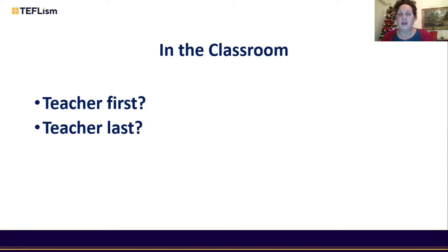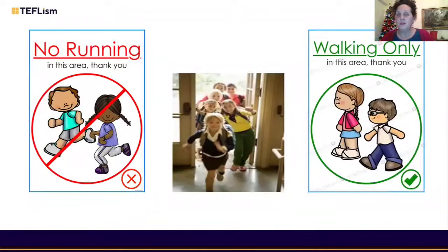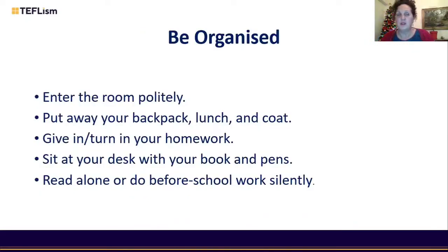So how do we keep them organized? We've seen what happens, what we don't want, the marauding hordes, charge of the light brigade. So I think it's a good idea to be organized. So this is for your kids. Enter the room, put away your backpack, your lunch and your coat, turn in your homework, sit at your desk with your book and pens, and sit down and read quietly until we're ready to begin. And if that's too much for your little darlings to remember, I've got a simpler one.